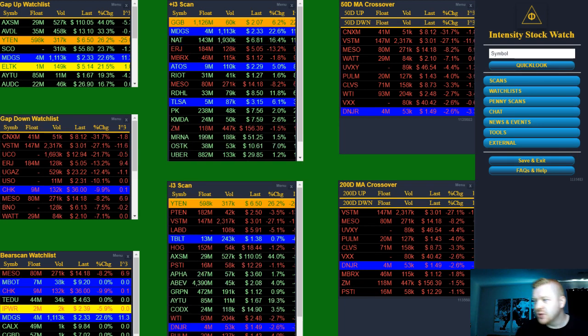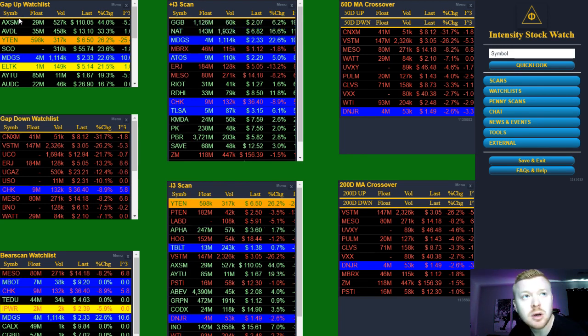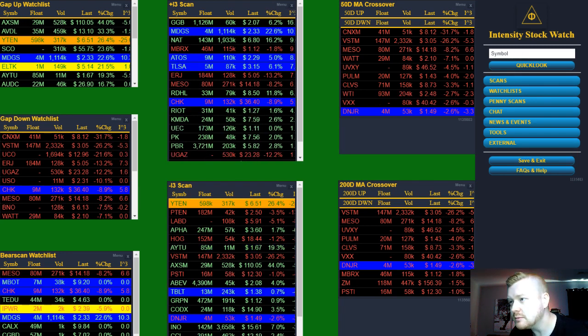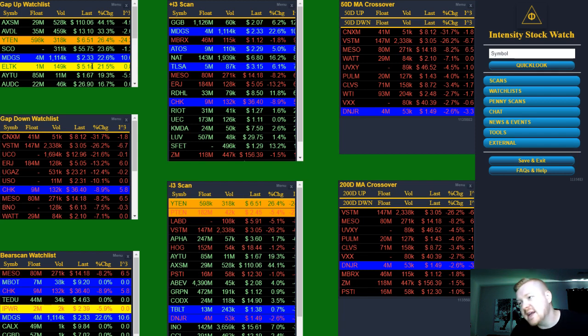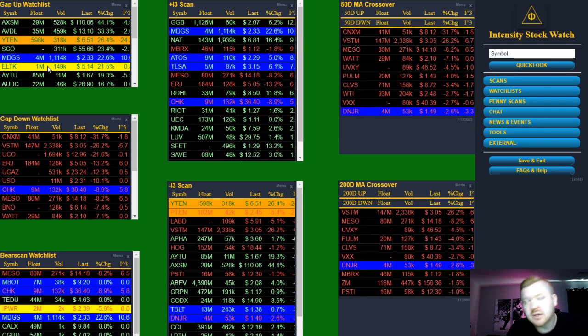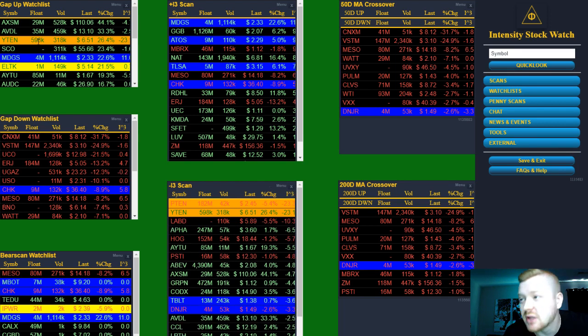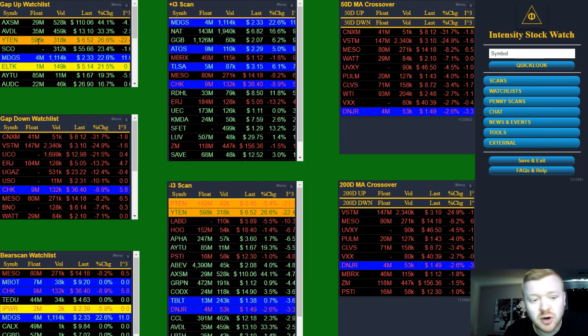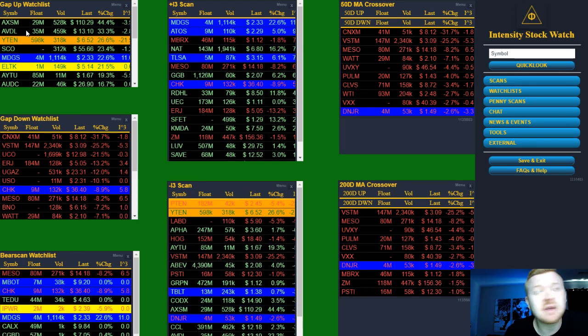For those of you who do not know, we got our gap up watch list. All the stocks gapping up. We go over nano, small, mid, large cap, everything in here. We got the floats. The stocks that are pure blue are low floats. You see these 4 million shares? Tiny, nano cap. The yellow is going to be very small floats. Orange means fast move intensity. There's a lot going on with that move right now. A lot of volume, quick move. We'll go over YTN, AXSM, AVDL, all these.